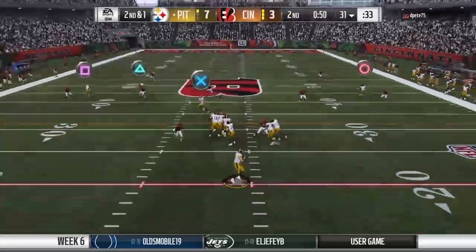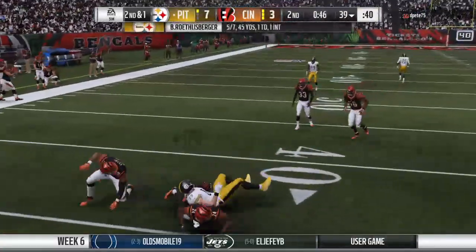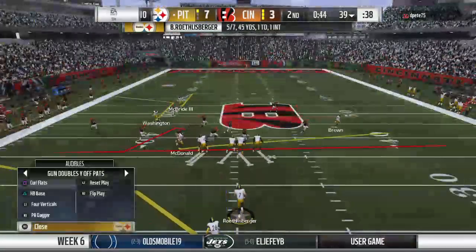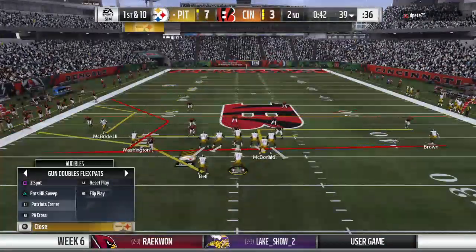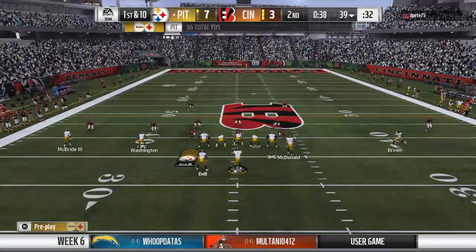A fake to Bell. Now it's Roethlisberger. First play of the drive, let's give credit all around. Excellent blocking, but the guy carrying the ball, he was the finisher. A really nice run. 8 yards on the pickup there, and it moves the sticks.